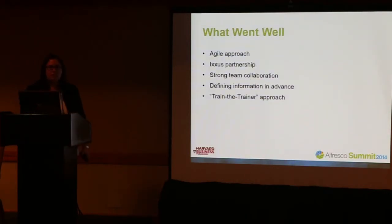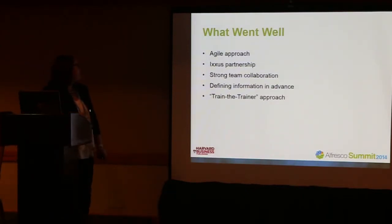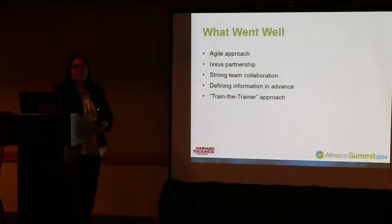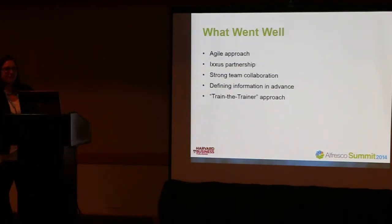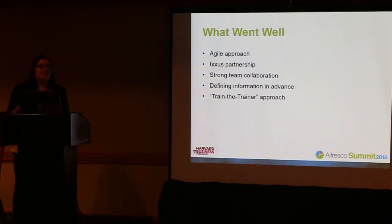Okay, so what went well? As I mentioned, the Agile approach, could not have done it without it. I think that if we had done a waterfall method, I may not be here telling you that we had successfully completed it. I may still be on that project. So it went extraordinarily well. The Ixis partnership went great. So Harry, I might put you on the spot here, but we partnered with Ixis, and we kept saying in private meetings that we just felt like they got it, that they really got what our needs were. And they were also extraordinarily accommodating to our last-minute requests.